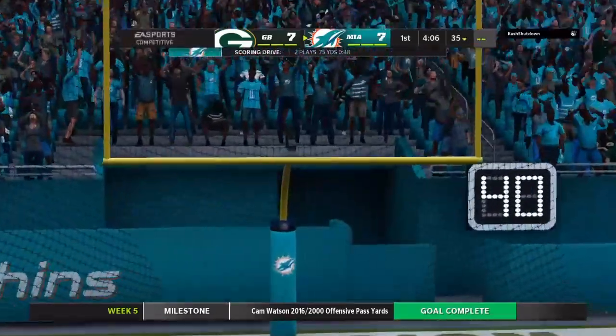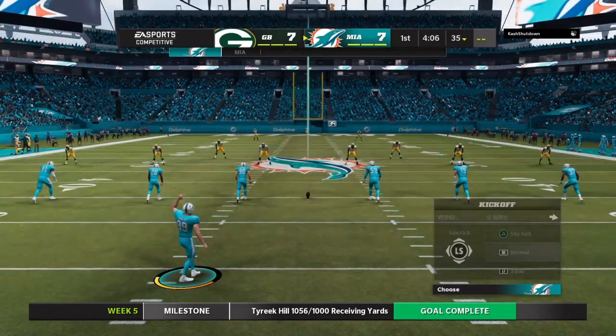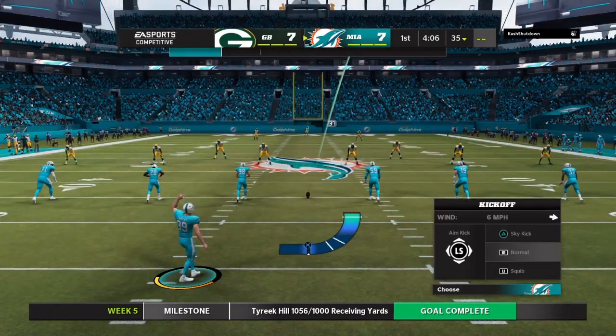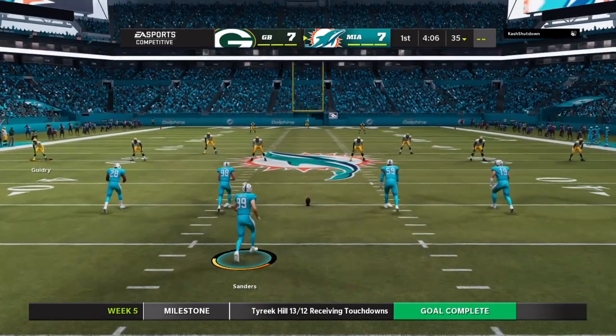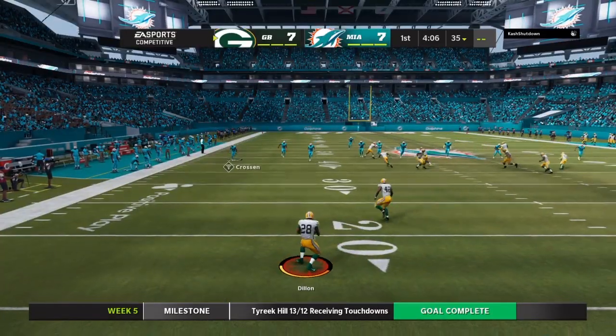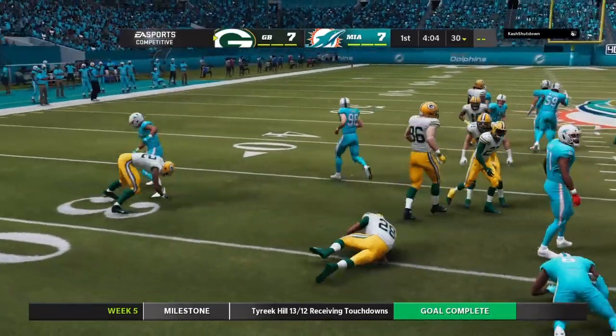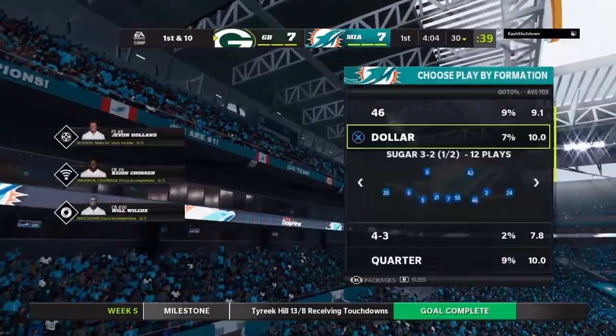Extra point up and good by Sanders. And that will tie our score here in this opening quarter of play. Each team has scored. 7-7 here as the kick's away. A short kick taken at the 18. And a nice return sets him up pretty good here right at the 30-yard line.